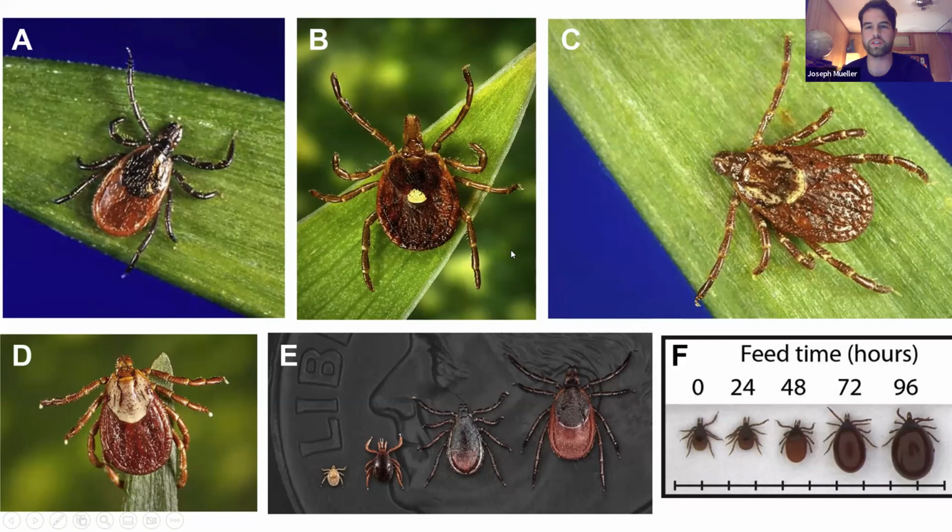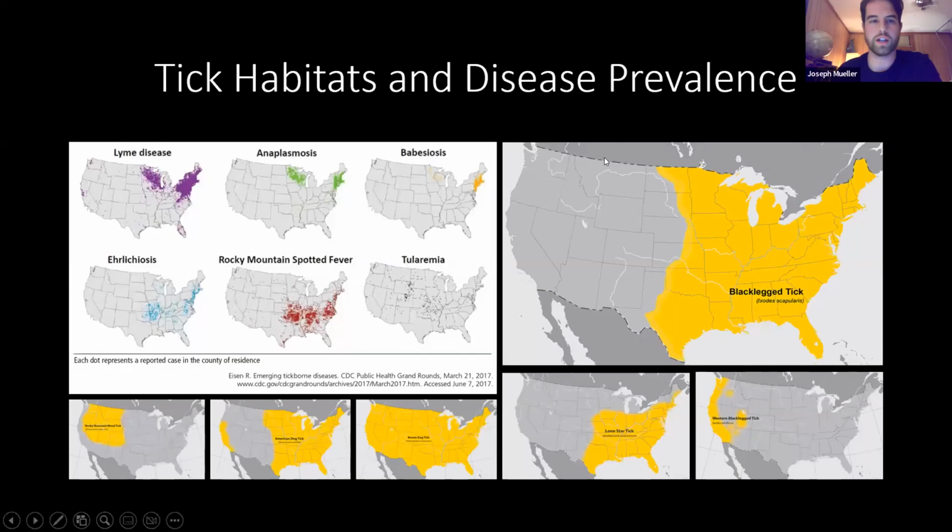C and D, we have the two Dermacentor ticks. In C, we have the American dog tick. And D, we have the Rocky Mountain wood tick, most commonly associated with the rickettsial disease, Rocky Mountain spotted fever. E is just a general guide showing the increase in size of ticks through the life cycle. Oh, can you hear me better now? Perfect. So we've got an increase in size of ticks as they go through their life cycle from larva to nymph to adult. And then F just shows the vast increase in size as ticks feed on a blood meal.